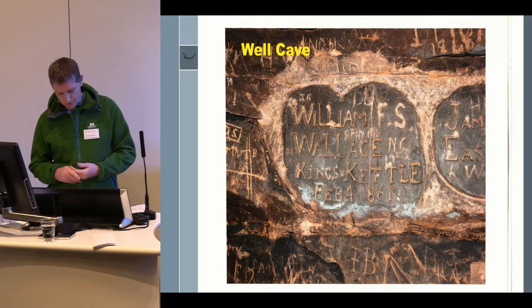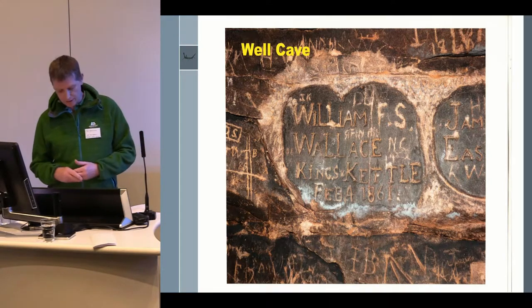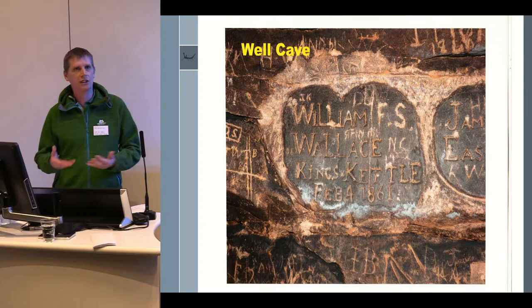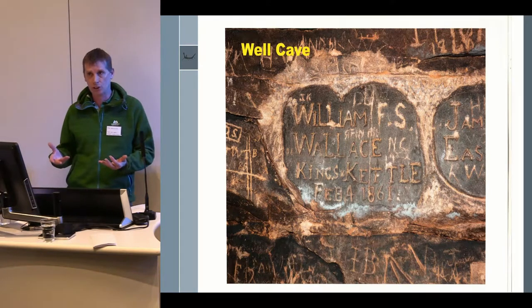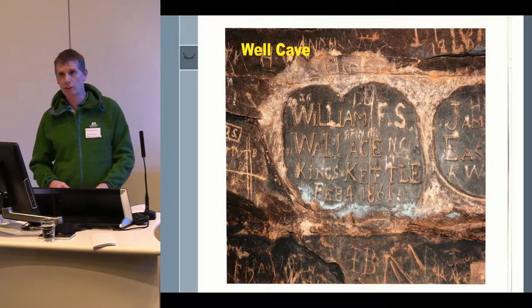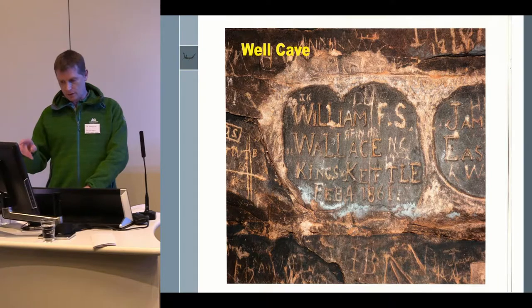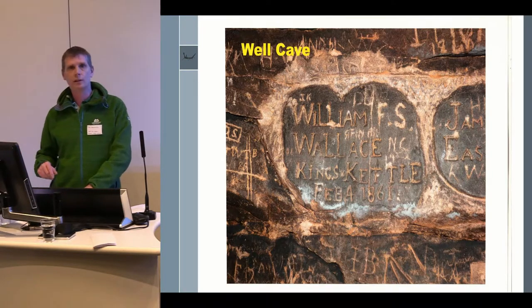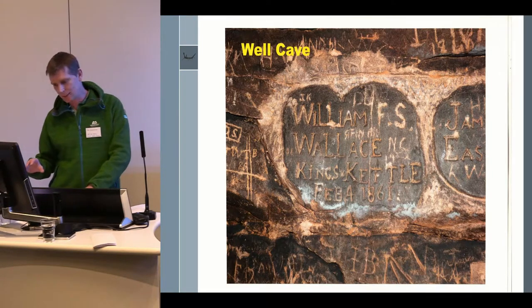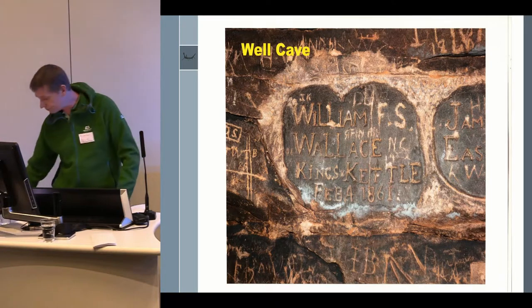And this is an image of some of the names left by visitors to the Well Cave, which had a holy well inside and in which locals would gather to sing hymns and exchange gifts as part of a Hansel Monday tradition, a tradition which has pretty much died out, I think, in its entirety within Scotland, but was very strong, particularly in this area in the 19th century. That's not the William Wallace, unfortunately, otherwise we might get a lot more visitors to the caves. It's a William Wallace, and we can actually trace who he was from local records.